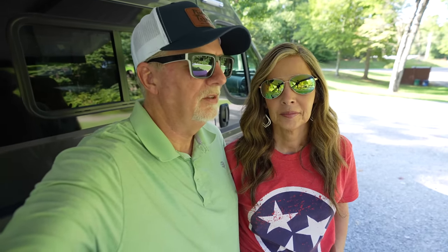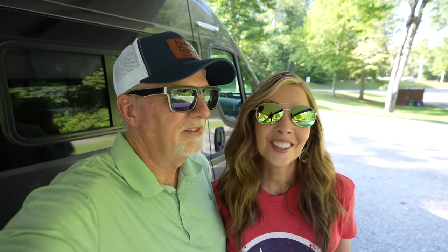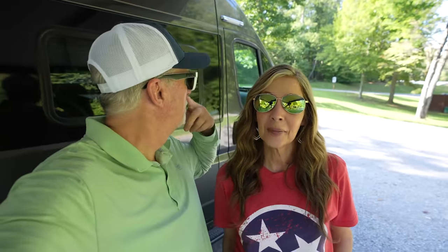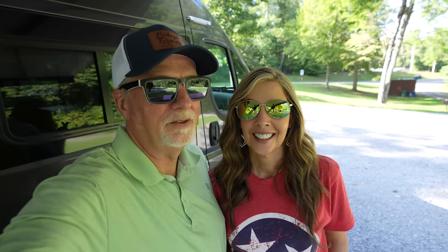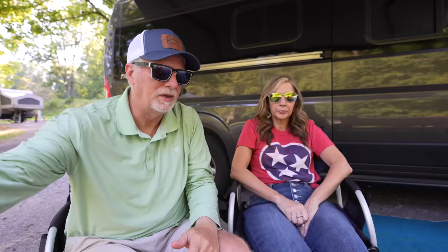One of the things we did at Food City is they were raising support for the local food bank. They were selling donuts for a certain amount of dollars, and we said, well, let's give some money. And all of a sudden, we got donuts for it. And we have milk. She's mentioned it at least four times, so when we get back to the campground, let's have some donuts and milk. Okay, well, it's time for a snack.